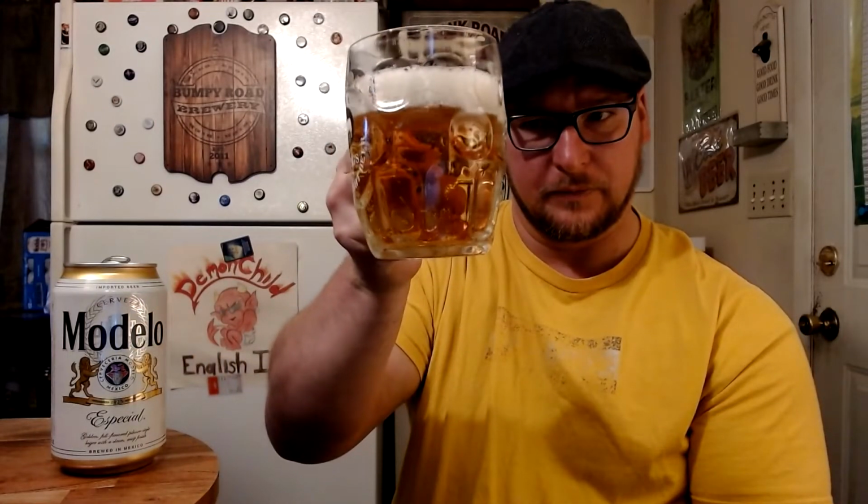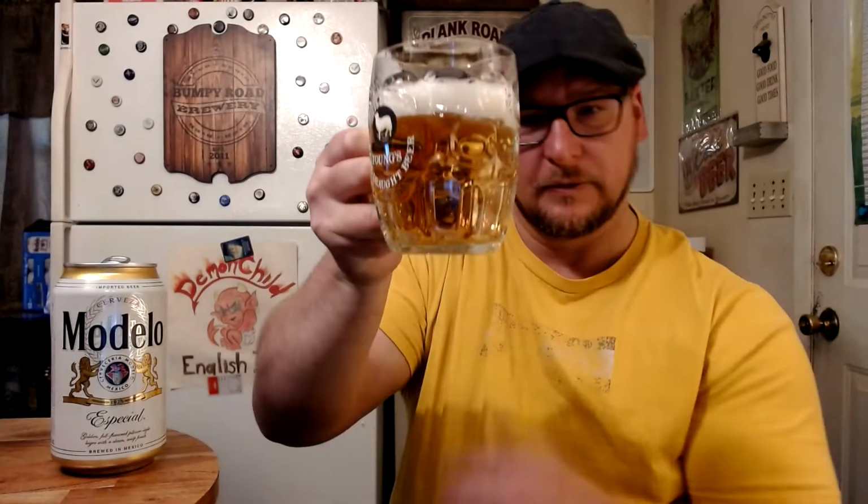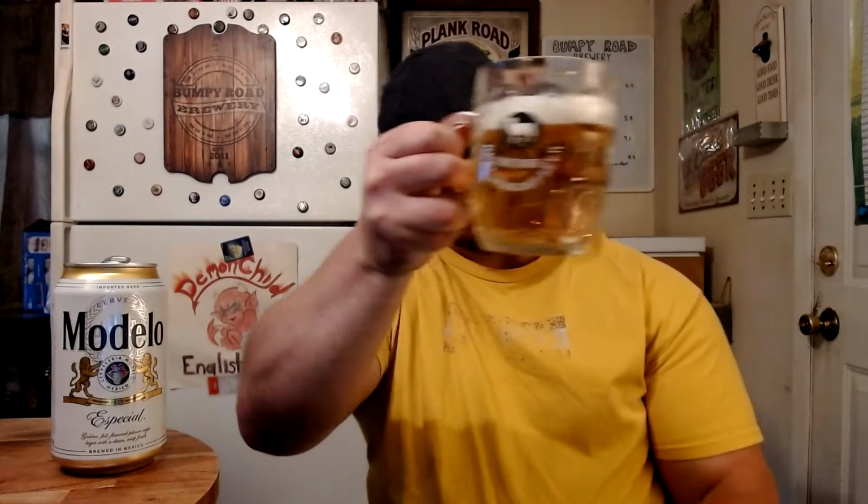All right, so it's got a white, rocky head on this. It is clear. It's a nice golden color, straw gold. Plenty of carbonation. The head is just dying right down.